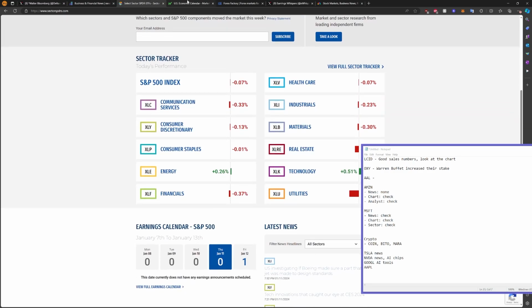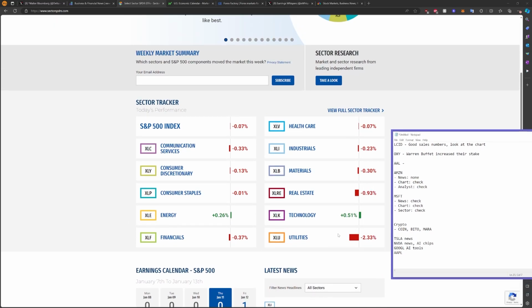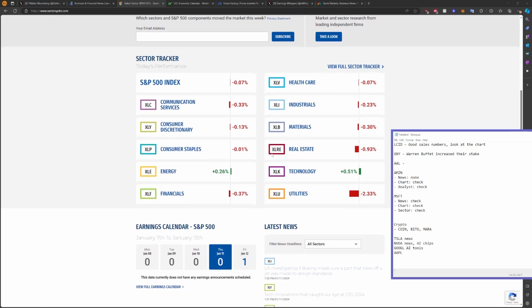After that, I'm just doing a brief overview of the sector performance. It doesn't seem like there was too much happening today. This is typically used for the day prior, right? Typically before market open, you're seeing what happened the day prior, and that may lead you to go look at the sector overall.